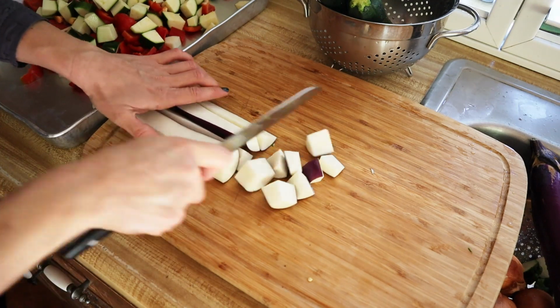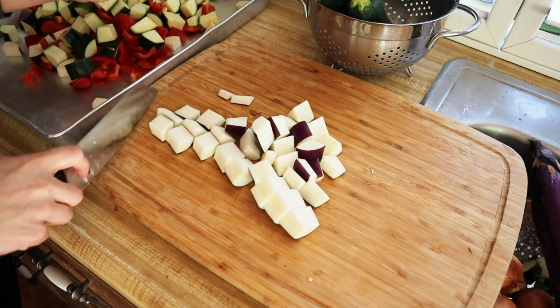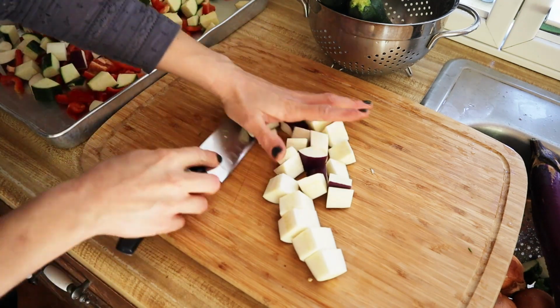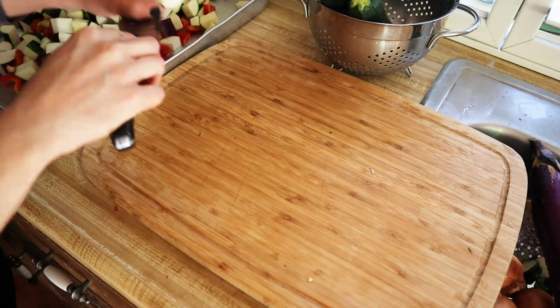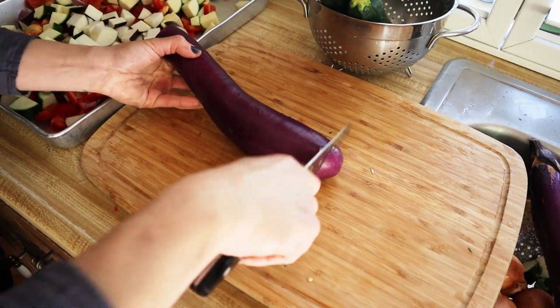If you were to fry this eggplant, it would take a lot of oil and it would just suck it up like a sponge. So when you roast the eggplant, it is much better, much healthier, because you only need a small amount of oil.